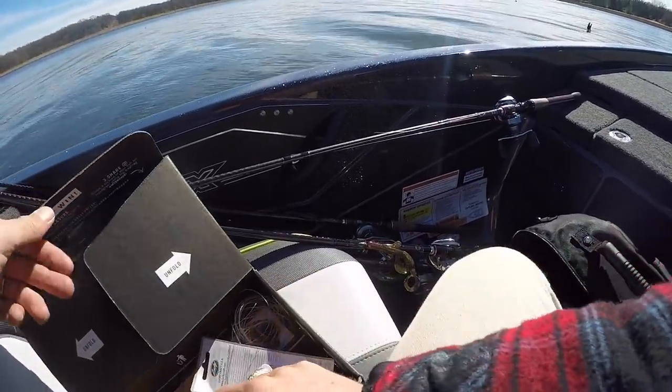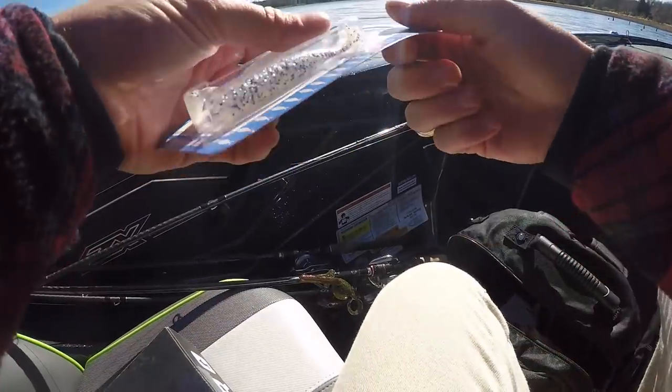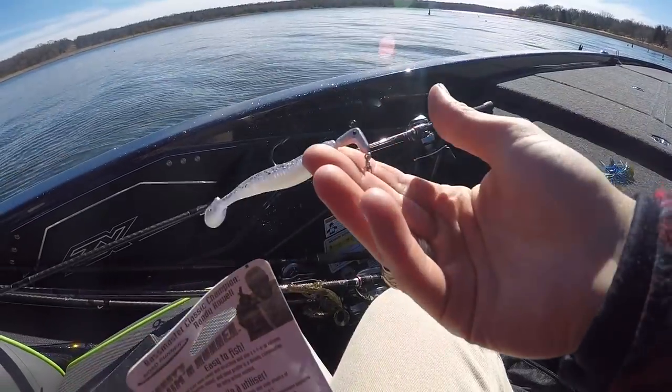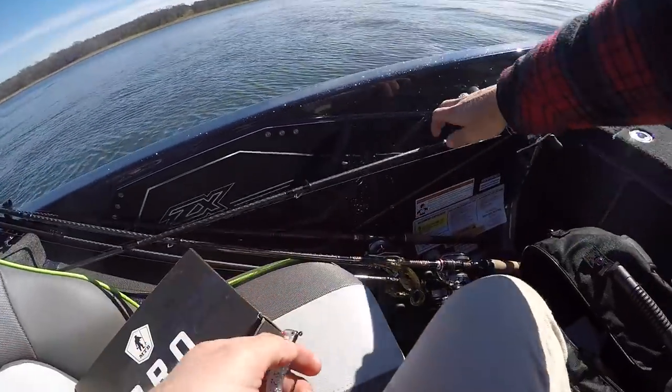Some of these fish could be suspended because they're trying to get up higher in the water column to warm up a bit. That 100% looks like a shad. Try to reel that by some of these trees. Why not?